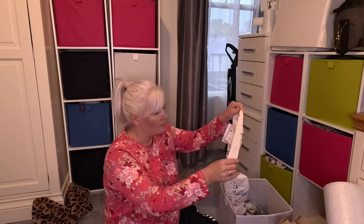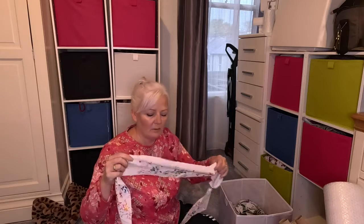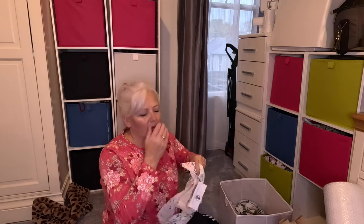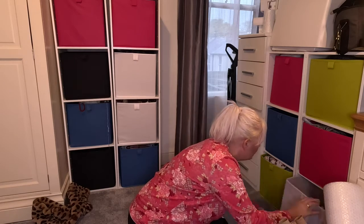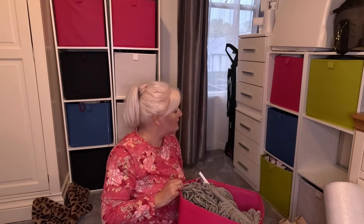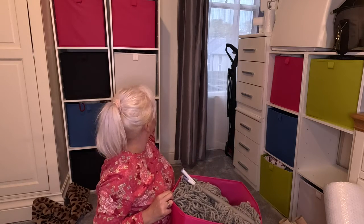And then, well, that's quite nice. A little bit of linen. I do like that. I will order some of that and make a dress next summer, probably. So yeah, that's that box. I'll put that back. And then, look, these need sorting into the woolen knitting and sewing, so I'm going to sort of rearrange everything.